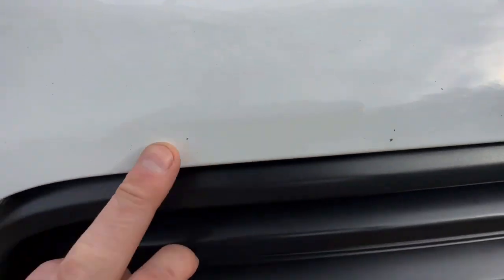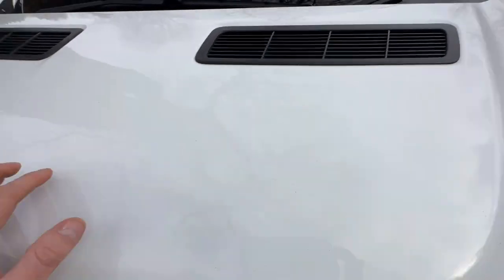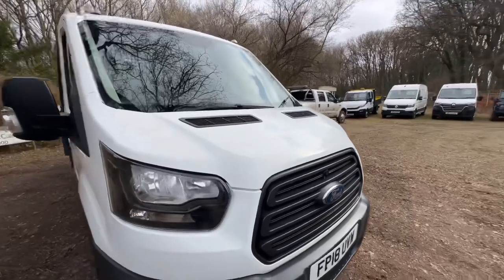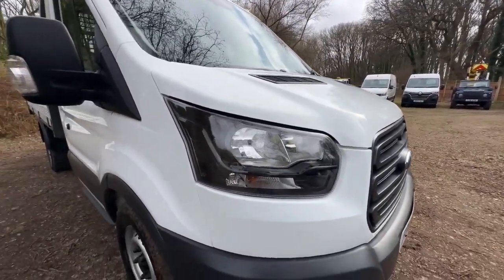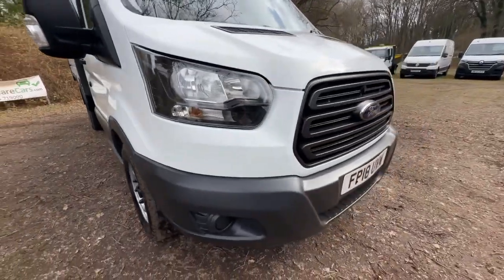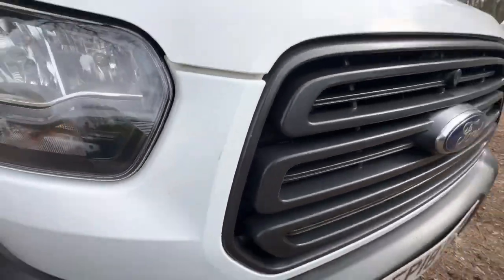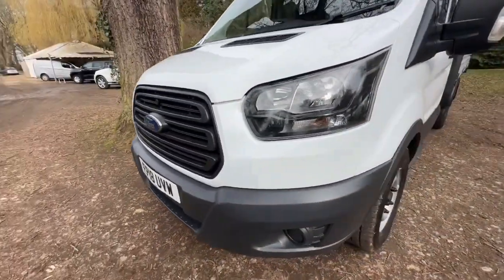Hopefully you can see that. There's a couple on the top as well. And there's one there as well. Other than that, nice and tidy. Driver's side headlight, nice and clear. You can see there's no damage, misting or cracks. The front bumper is in nice clean condition, as is the grille. Bit of a mark there, that's probably about the worst of it. Grille's in good condition, as is the rest of the front bumper.